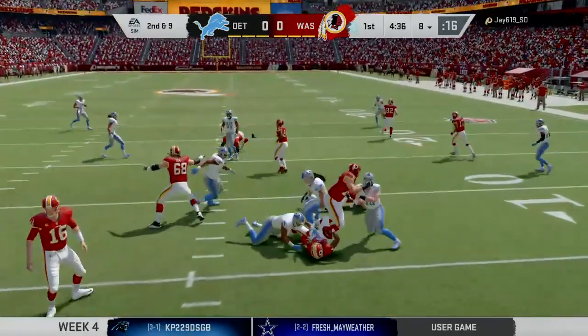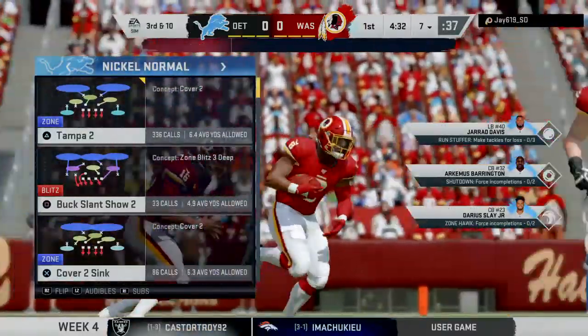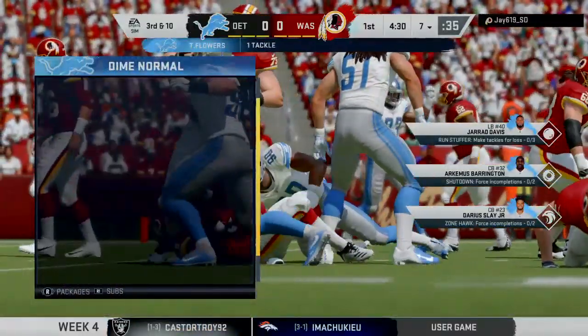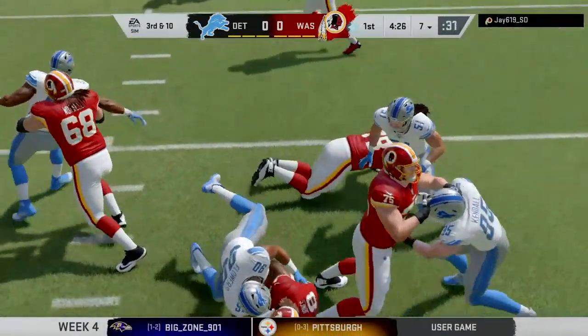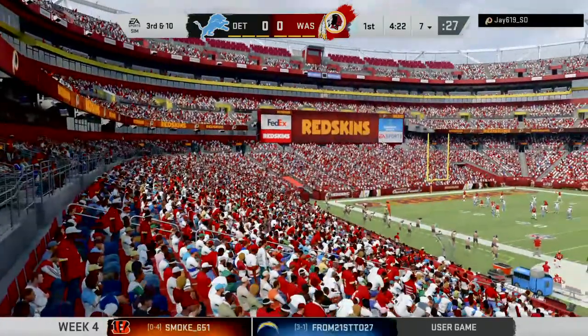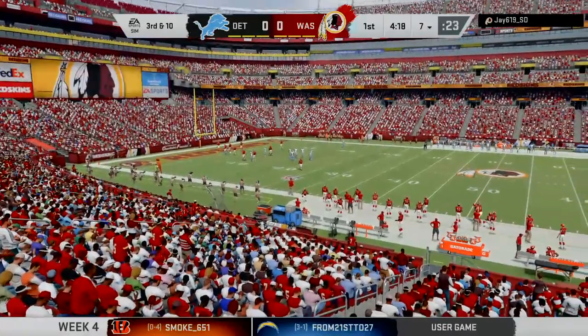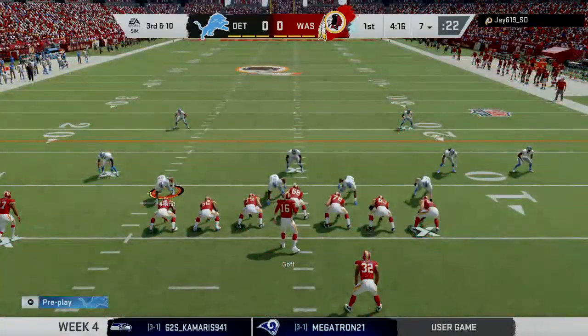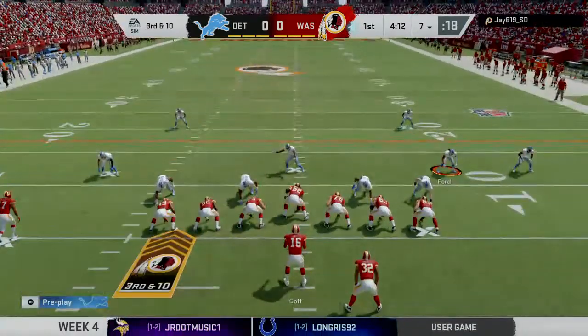Now the man from UTEP, this is Aaron Jones. And he is going to be stopped cold behind the line of scrimmage. It'll go as a loss of a yard, and it'll set up 3rd down. Loss on the play. It's now 3rd and 10. And it looks like we've got a dime set here defensively. 6 DBs in the game.